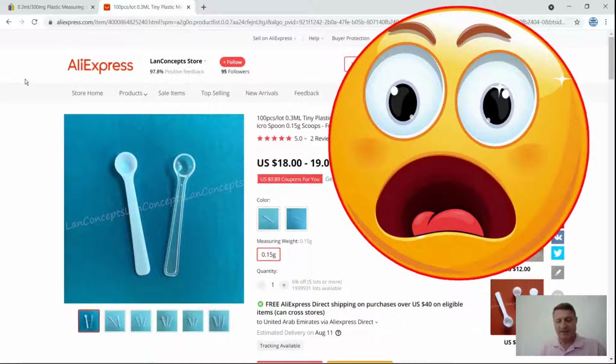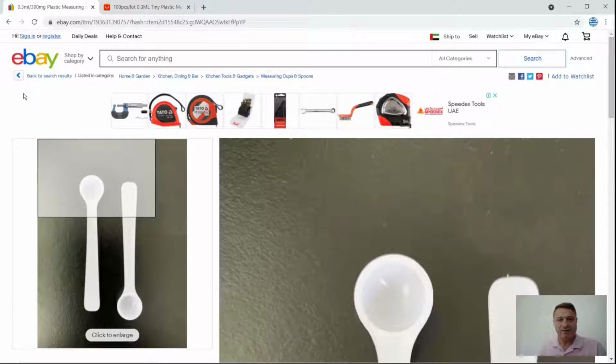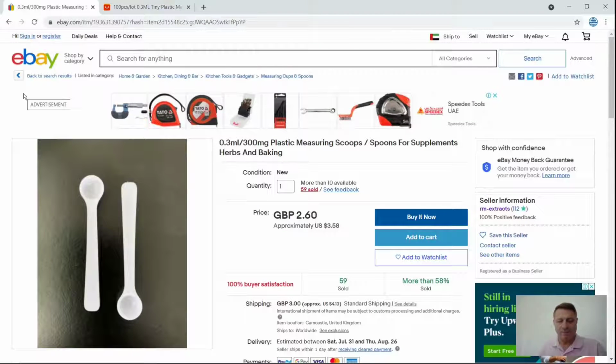Now there is upselling, I get that, and there's also just fleecing people. These spoons should definitely be a giveaway. So unfortunately for me, this is going to be another red flag for RM Extracts.